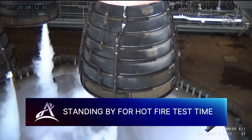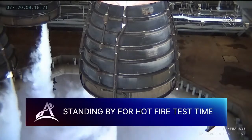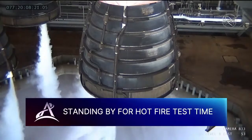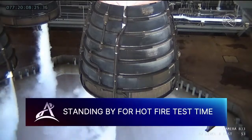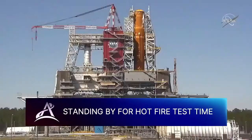When the hot gases exit the RS-25's nozzle, they travel at 13 times the speed of sound, which is fast enough to travel from Los Angeles to New York City in about 15 minutes. The core stage itself stands 212 feet tall and has a diameter of 27.6 feet, and weighs about 2.3 million pounds when loaded with propellants.